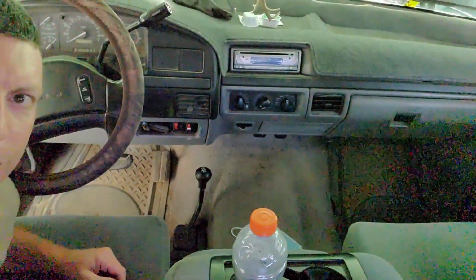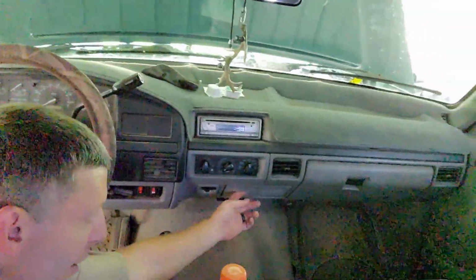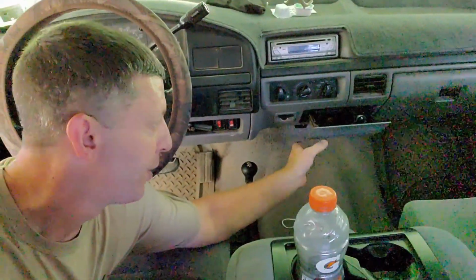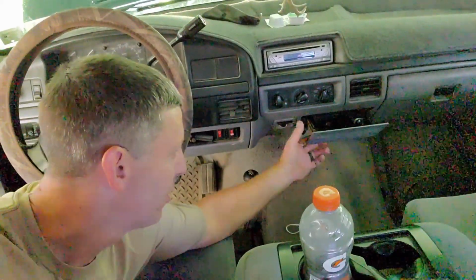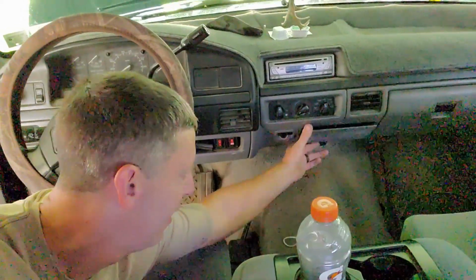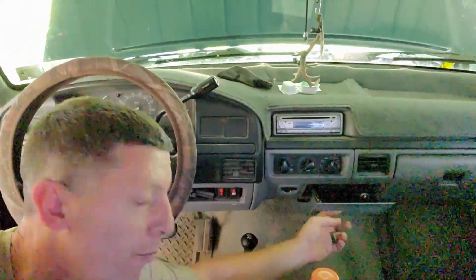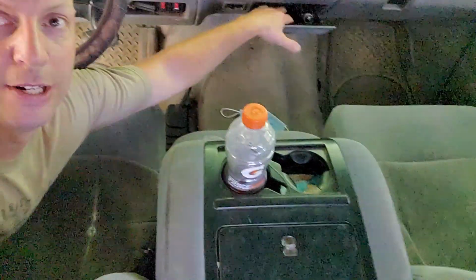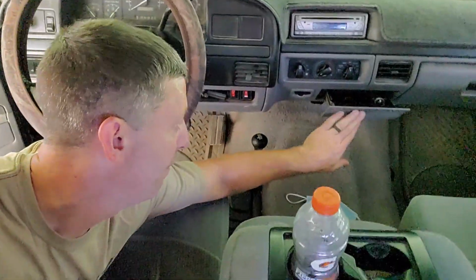Another thing that I did, I went to a junkyard and I bought a new ashtray and replaced all that, because one of the tabs on my ashtray was broken. It's been broken for like 12 years maybe. Somebody pulled it out too hard and snapped it off, I guess. When you drive down the road and hit bumps, it would just fall on the ground and all my change would go everywhere. I don't smoke, but the ashtray gets full of change when I have some.